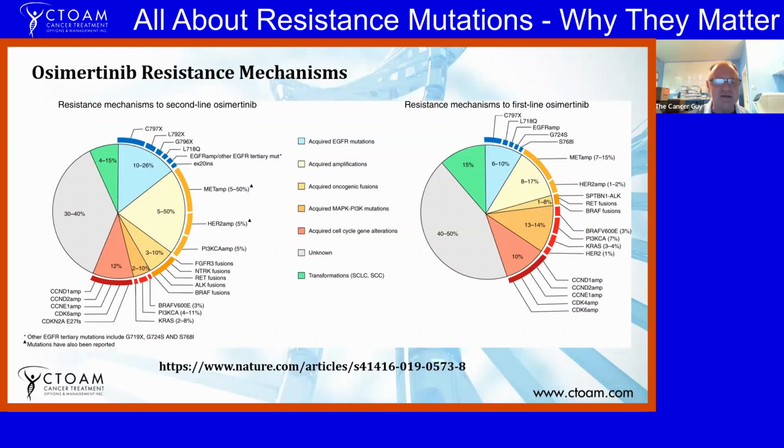And I see this all the time, where doctors will just blindly give drugs to patients, hoping that it is going to work without actually even doing tumor DNA sequencing or RNA expression testing and not understanding the mechanisms. And that's one of the biggest problems, is the application of these drugs.